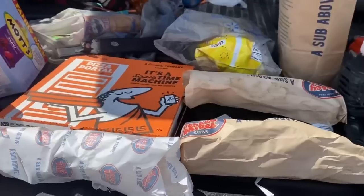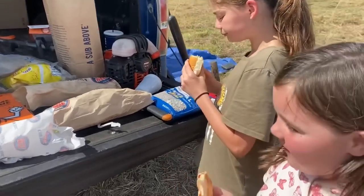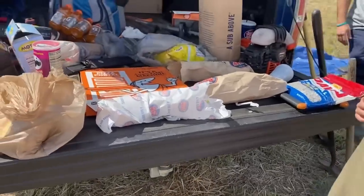And I brought a bag of seeds because I'm gonna try to plant some sunflowers while I'm out here, because why not? So we're having a tailgate lunch picnic. Daddy picked up some food. Go under there, Shady. You want to? No, let's get underneath the tree.